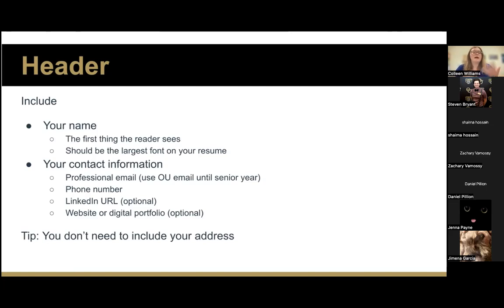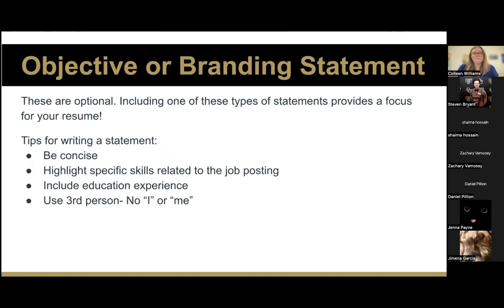Instead of having an address, a lot of students are choosing to use their LinkedIn URL. LinkedIn is also a great job search and networking tool. I highly recommend creating one. I'll be talking a bit about that in the next presentation, which I believe is next week, so feel free to join that one as well.